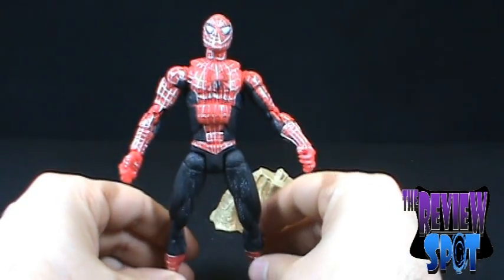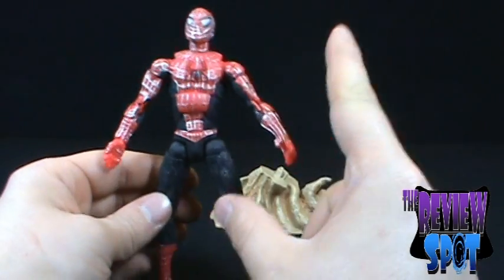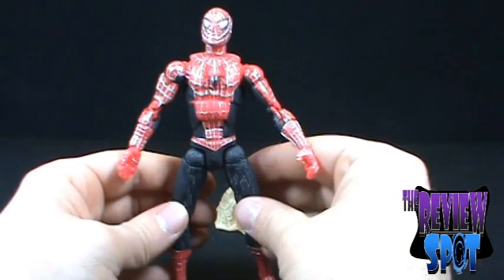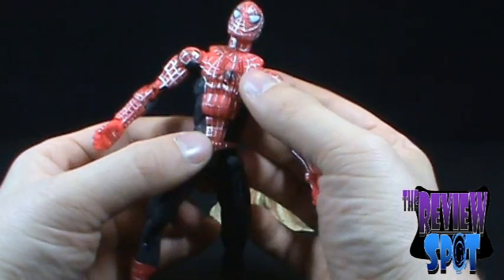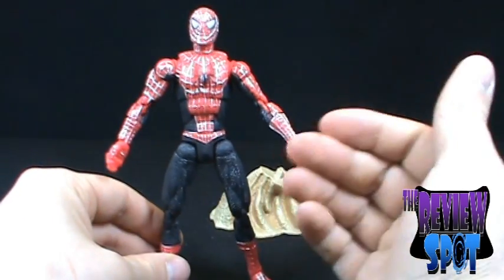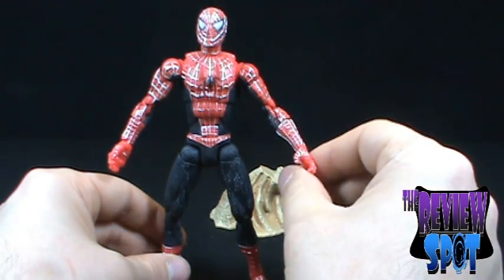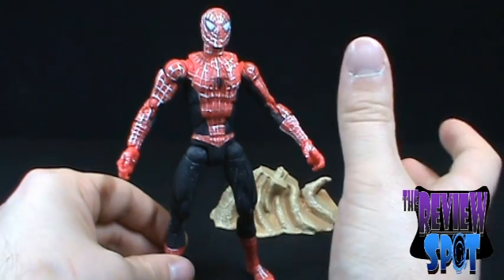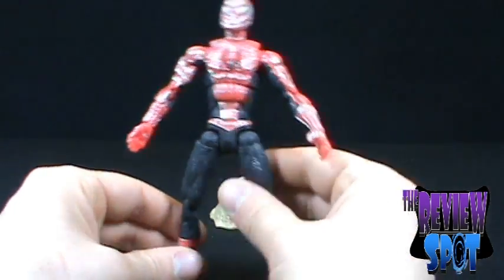The line I don't think as a whole did well at all, and I ended up picking up the entire line. I kid you not, I picked up the entire line. I think at Toys R Us, if I remember, it was Toys R Us, and it was buy one get one free. I initially went in, and I passed on getting the Doc Ock when the Spider-Man 2 figures came out. So I went back. I thought this was a prime opportunity. I could pick up Doc Ock. I could pick up another Green Goblin, which I don't know what happened to my initial Green Goblin.